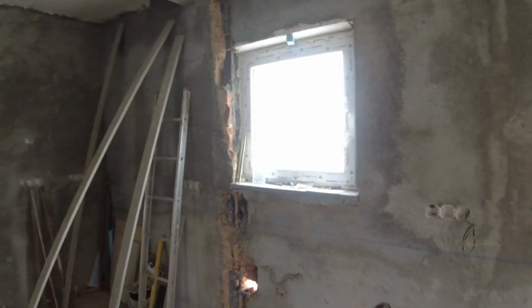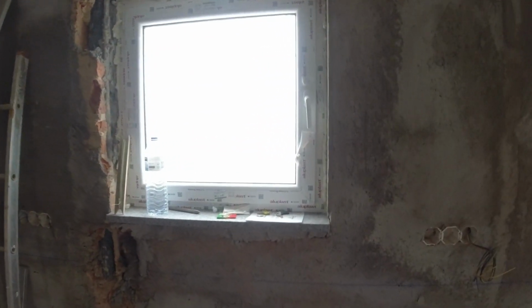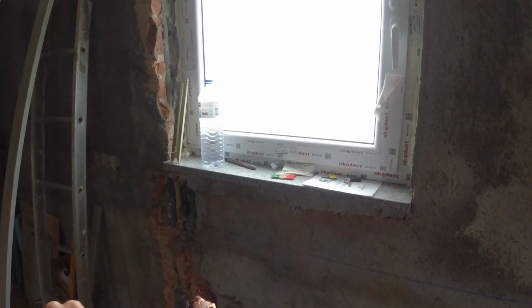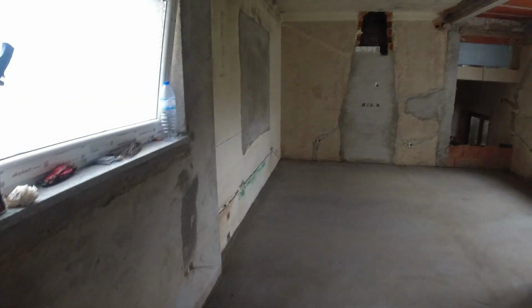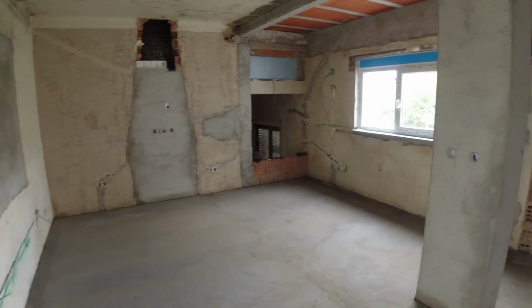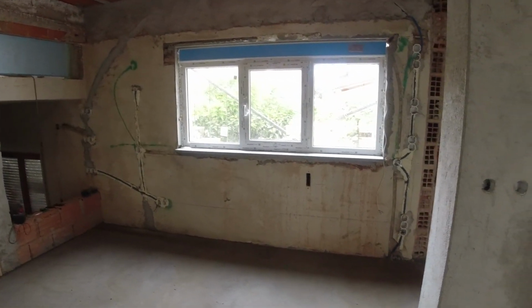And the last window, which we have, is the one from the kitchen, which for me is absolutely essential, so that when you're at the sink doing your work, cooking and getting everything ready, you have some light. So these are the 3 windows that we're going to keep. We lost that one, but just look at how much sunshine we get from this side. So that's where we are with the windows.